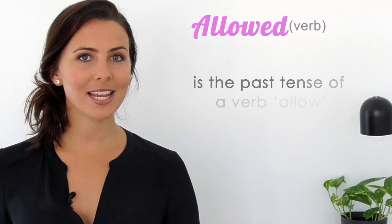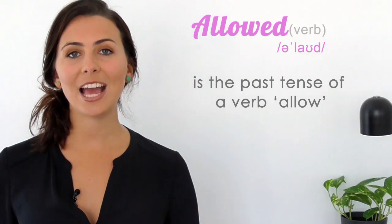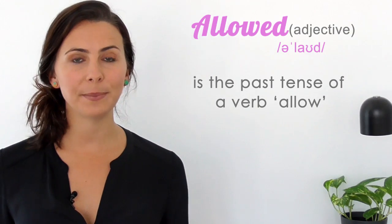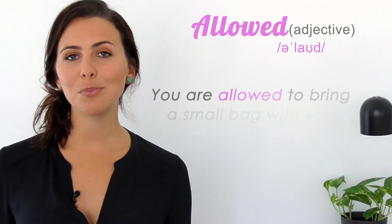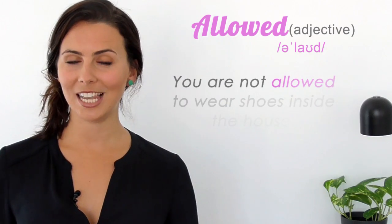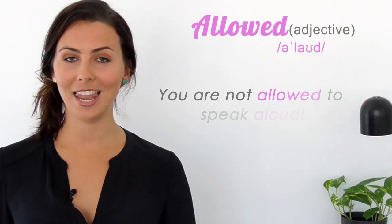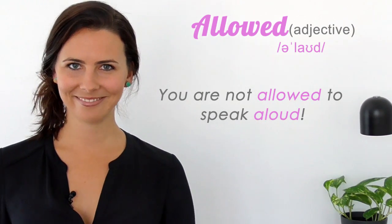Allowed is the past tense form of the verb allow, but it's also an adjective that shows permission. You're allowed to bring a small bag with you. You're not allowed to wear shoes inside the house. You're not allowed to speak aloud.